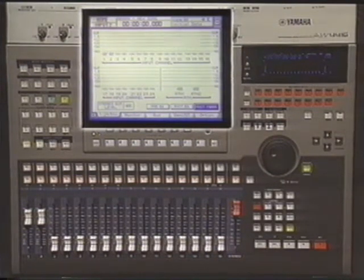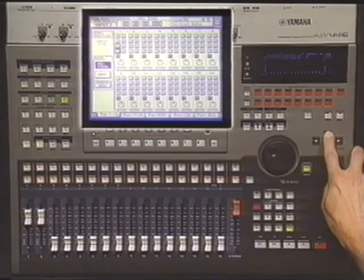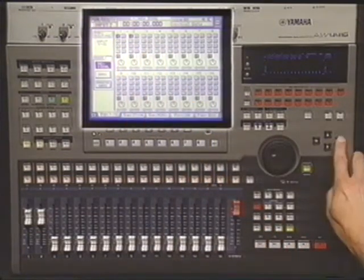The AW4416 allows you complete flexibility here. Any input or channel can be routed to any record track. For this example, we'll route channel 1 to track 1 via bus 1, and so on. To do this, press Pan, then F1. Use the cursor keys to select bus 1 and press Enter. Since channel 2 is linked with 1, the same settings apply.